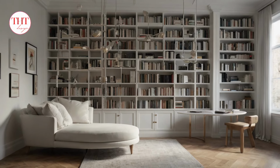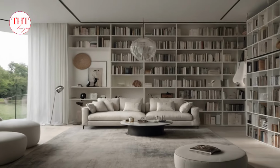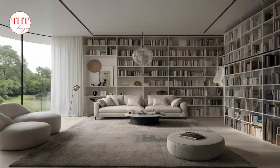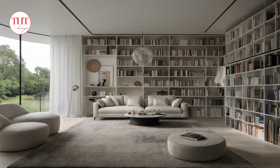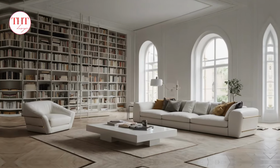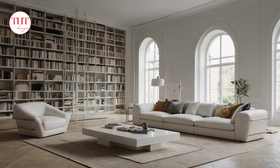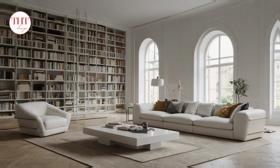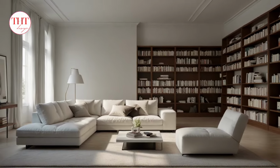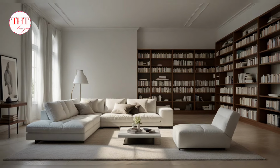6. Bookshelf bliss. Install built-in bookshelves or a freestanding bookshelf to display your book collection. Organize books by genre, color, or size for a visually appealing arrangement. 7. Minimalist touches. Keep decor to a minimum to avoid clutter. A few well-chosen pieces like a small sculpture, a framed piece of art in calming tones, or a cozy throw blanket can add personality without overwhelming the space.